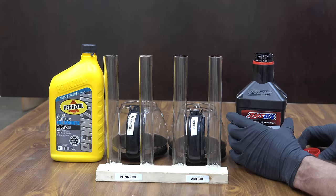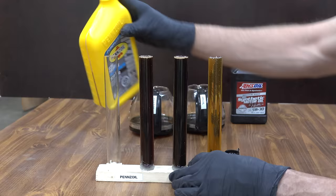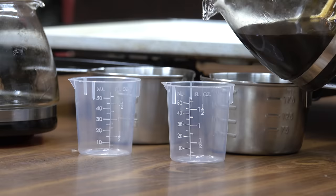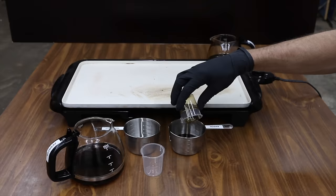Before we start the next test, we're going to place the oil in the freezer that's going to cool the oil to 40 below zero Fahrenheit. This temperature is definitely pretty extreme. However, it'll make it very easy to figure out if heat exposure has had an impact on the performance of the oil. We'll begin cooling the oil now, and we'll come back to the test later in the video. I'm going to add 40 milliliters of cooked oil to each one of these test cups. Then we'll heat the oil up to 260 degrees Fahrenheit, and then we'll test each brand on the lubricity tester.